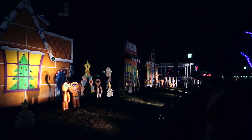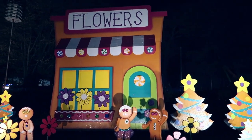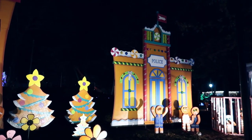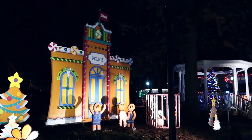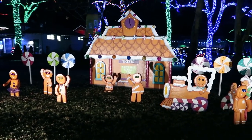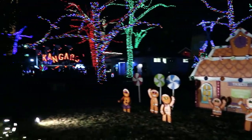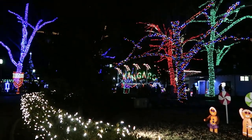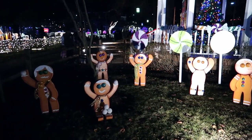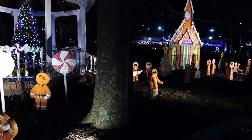Lincoln's being a little boy. Here's the other half. This is really cool. I like it. It's a police. And a little tree. There's more over here. That's awesome. With all the lights in the background. Even the rides are lit up for Christmas. That's sweet. Wow, like this keeps going and going and going.